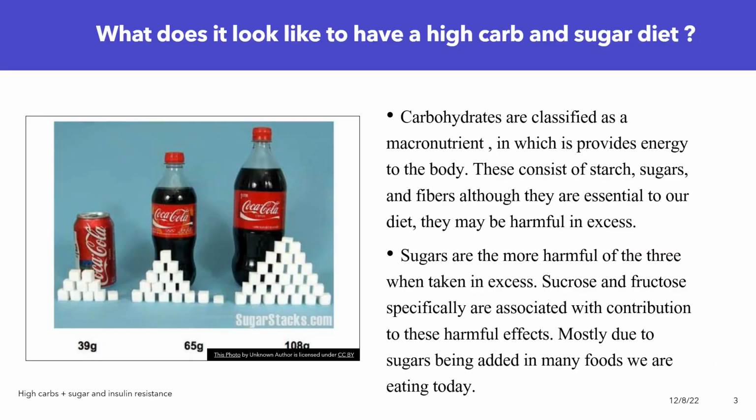I know we all know about a high carb diet and love our carbs or maybe even hate them, but I want to explain to you more or less what it looks like to have a high carb and high sugar diet. Carbohydrates are classified as a macronutrient, in which they provide energy for our body. These consist of things like sugars, starches, and fibers. Though they are essential to our diet, they may be harmful in excess. Sugars specifically are the more harmful of the three when taken in excess.